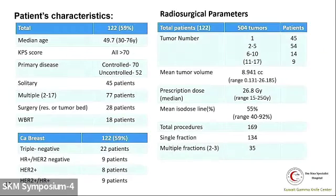So these are our patients' characteristics. Median age 49.7. The minimal age was 30, and the maximum was 76. All the patients have Karnofsky score above 70, and the primary disease was controlled in 70 patients and uncontrolled in 52 patients.